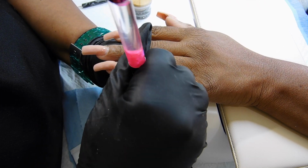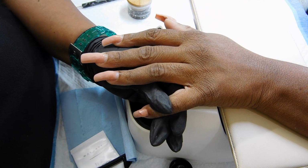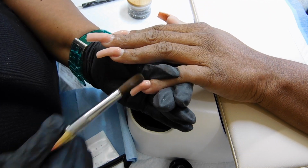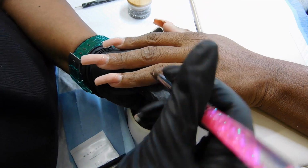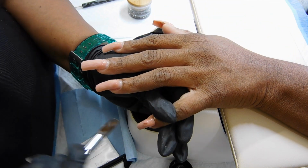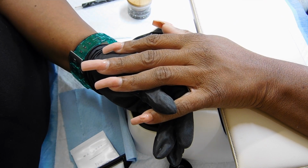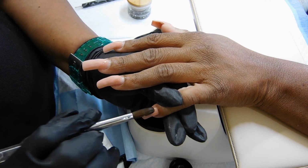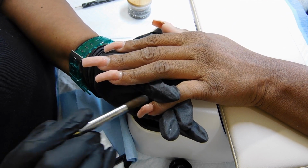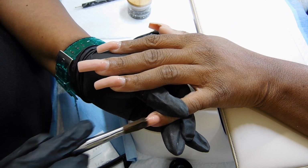So just keep in mind that if the person has a natural arch, you can use less product to make it flatter. Whether it's acrylic, dip, polygel, or hard gel, you can use less product, and that'll keep the curve from being so high if that's something they don't want.